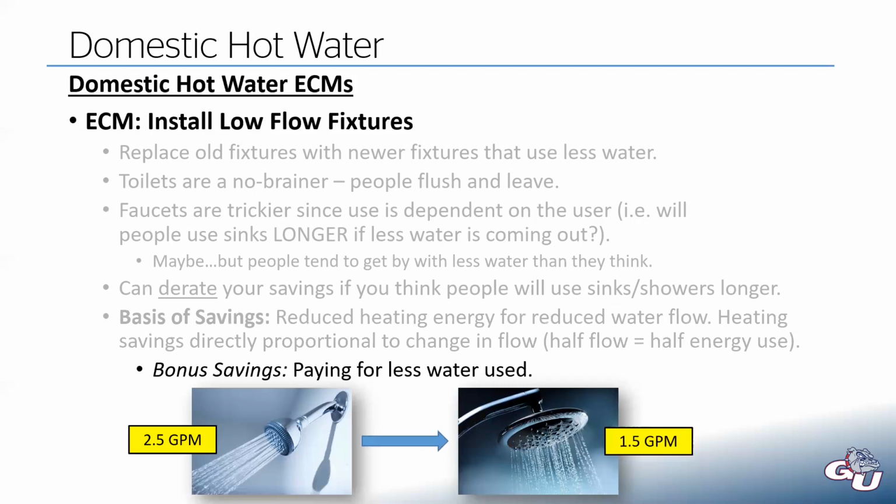And there are some bonus savings here. You're also saving on water. So you're saving 40% or whatever on your water. And while water is not considered energy, it is something that the customer has to pay for. And so you can make a financial case to say, well, you're going to save this much money in your energy use, and you're going to save this much money on your water use reduction.